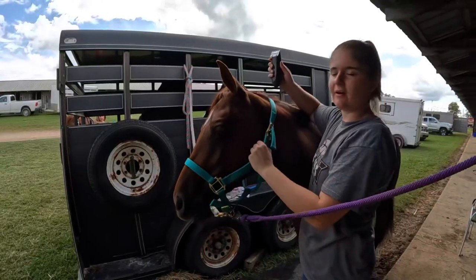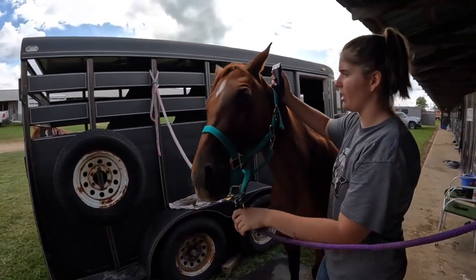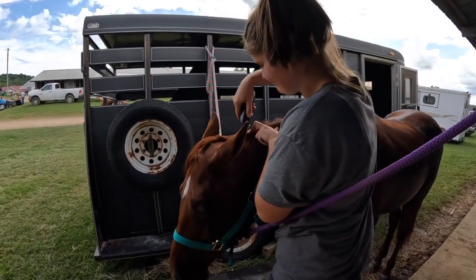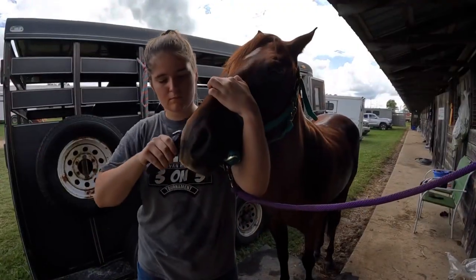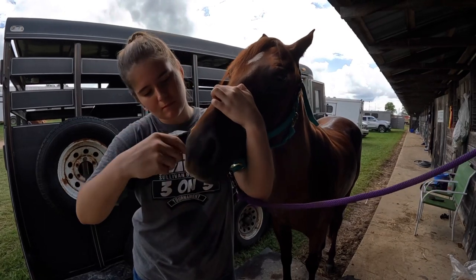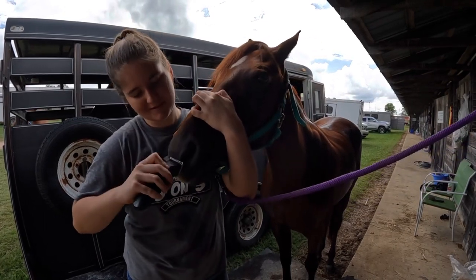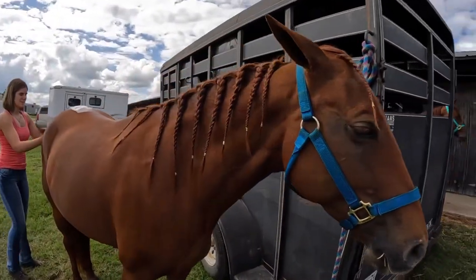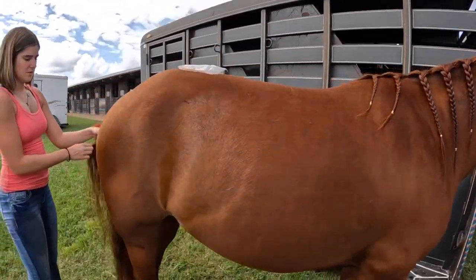Okay, well, now I'm gonna trim up Ozark's bridle path and her whiskers for the show. Good girl, Ozark. Okay, Mary just got her Lucky braids done, and now she's gonna work on her tail.